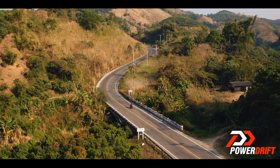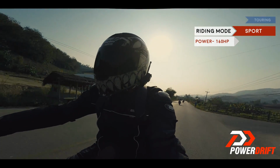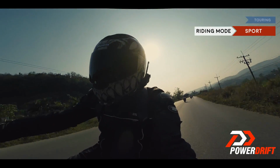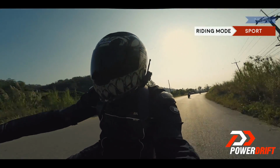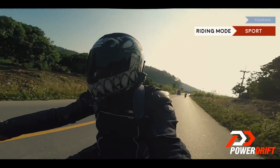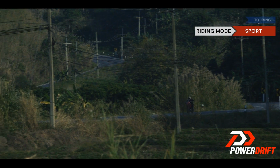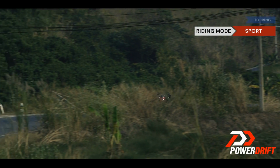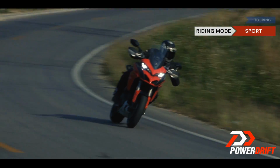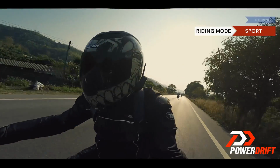Here we go. The sport mode unlocks 160 horses, 136 Newton meters of torque, all at the crack of your throttle. As you can see, the throttle response now is razor sharp, but not overly so, it's not overly sensitive. The fueling is still really nice, which gives you the freedom to dial in just the right amount of throttle as you want.